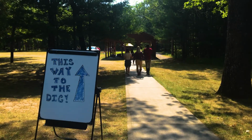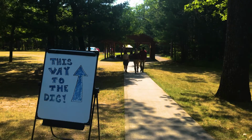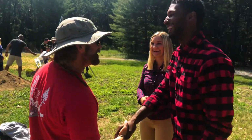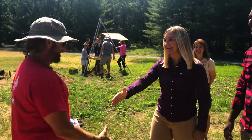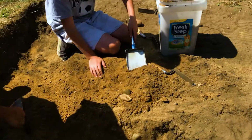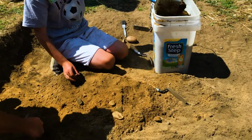We even got to explore and excavate an old gift shop that burned down in the 1970s. James Wren, the forest archaeologist at the Huron-Manistee National Forest, taught us, along with the kids, how to look for artifacts without destroying them in the process.